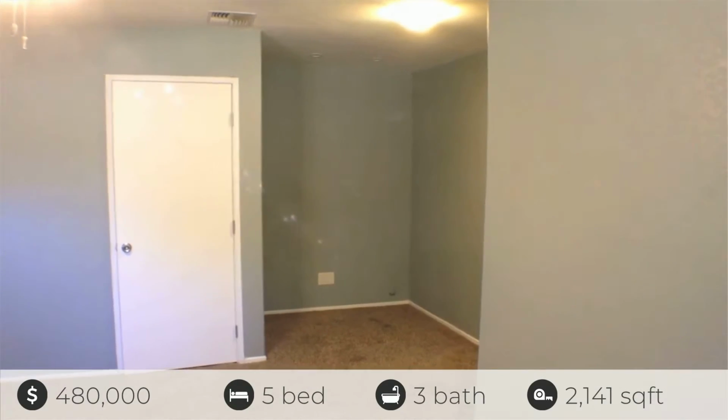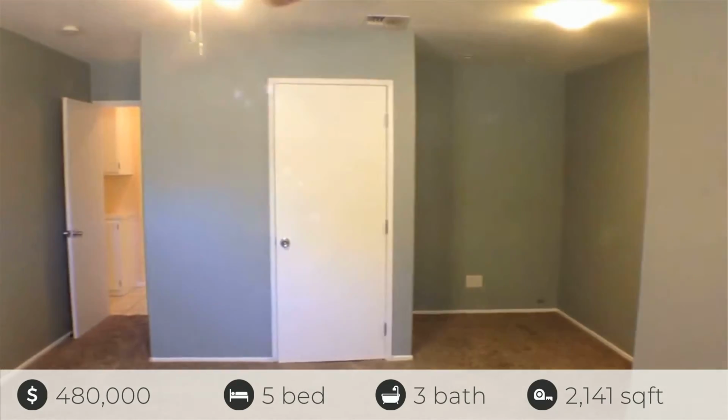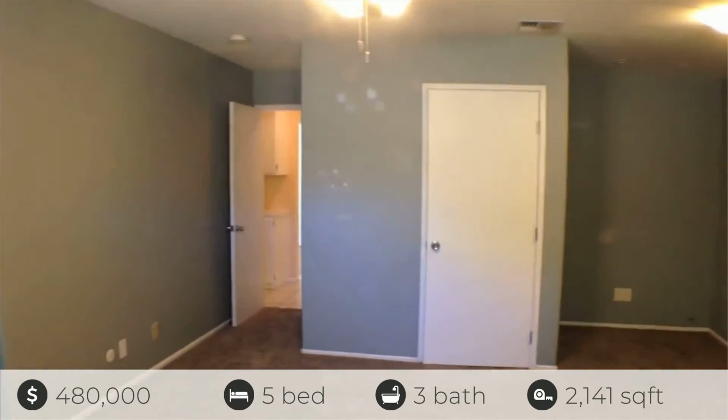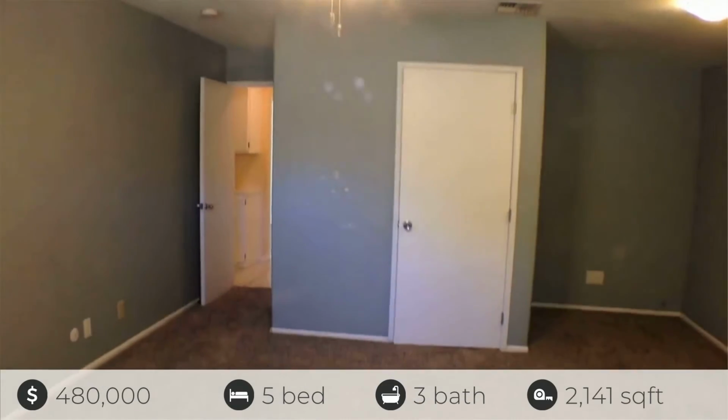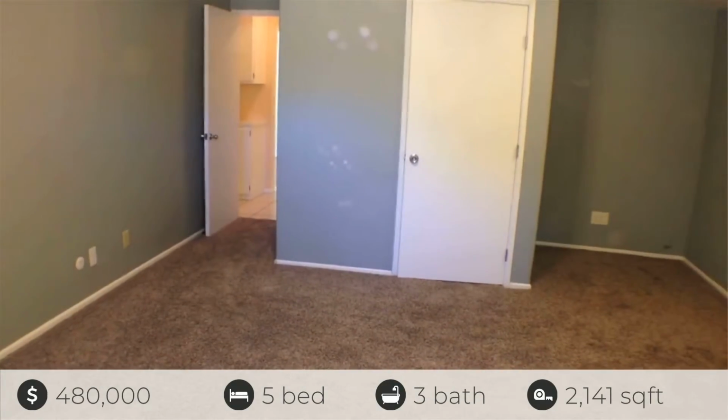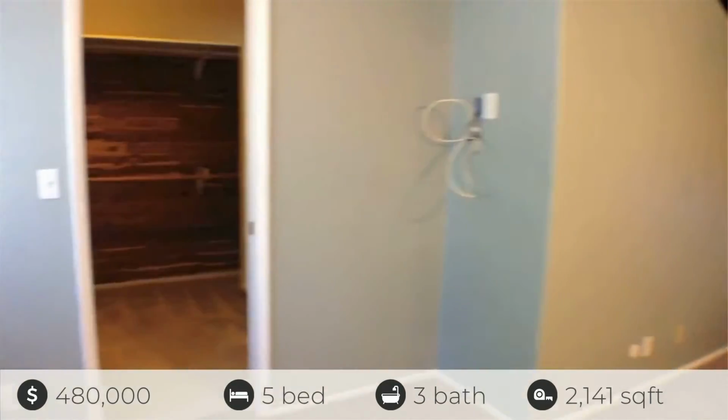At the end of the hall on the first level, find the master bedroom with carpeted flooring, private sitting area, ceiling fan, and large walk-in closet with carpeted floor and built-ins for extra storage.